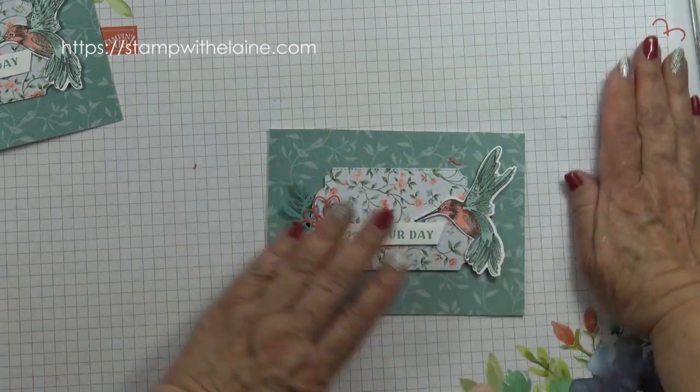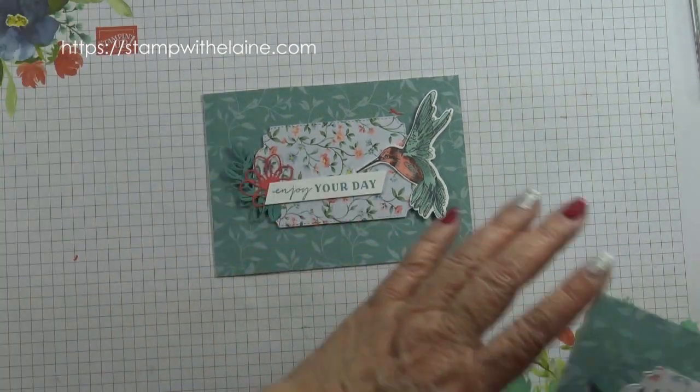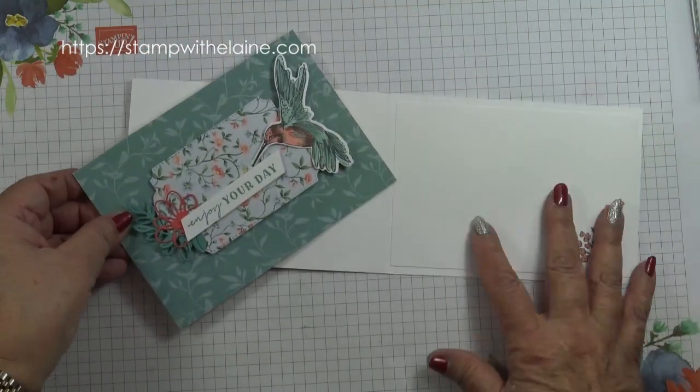There you go. There's the card finished. And that's using the Flight Airy Designer Series paper from Sale-a-bration.